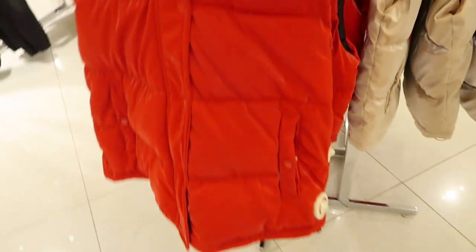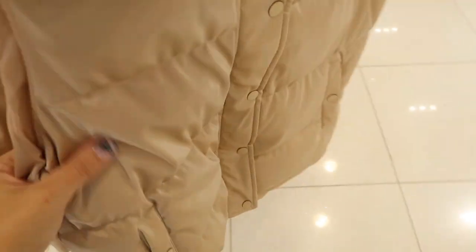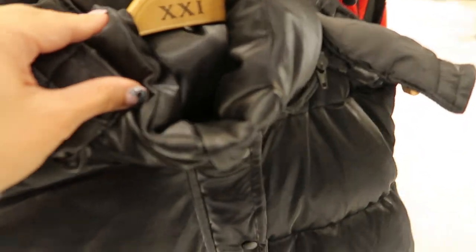Also new are these sleeveless like puffer vests, so they have like a sheen to it, so it looks like this up close, super thick, has the pocket, snap front, and then a mock neck style with a hood. Comes in this red, also in the beige, and in black, and these are $49.99.